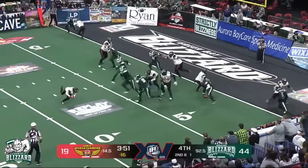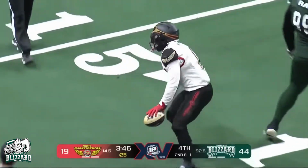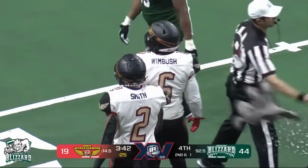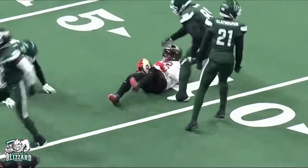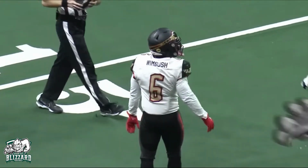Oh, low snap. Wimbush going to have to field this one, and he's going to get dropped by Anthony Hayes. Things going from worse to even worse for the Iowa Barnstormers. What would have been an easy, another look from the 1-yard line. Ball back to the 10-yard line.